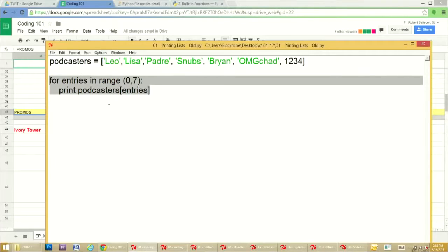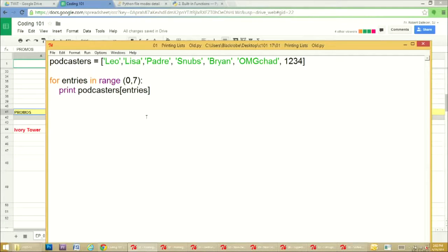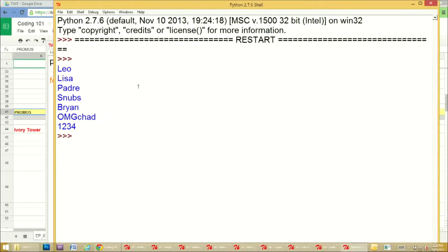And then we've been using a for loop. We go through this list and say print the list and then the entry number in the list. As it goes from 0 to 7, it goes through all the different entries within that list and prints up everything that's in the list, from the very first one all the way to the end.